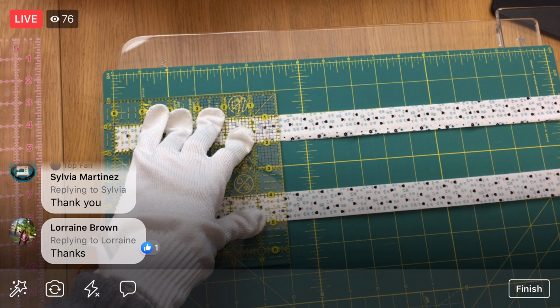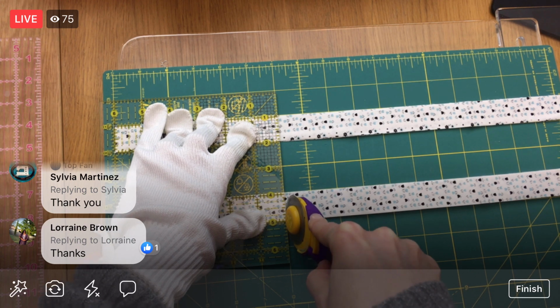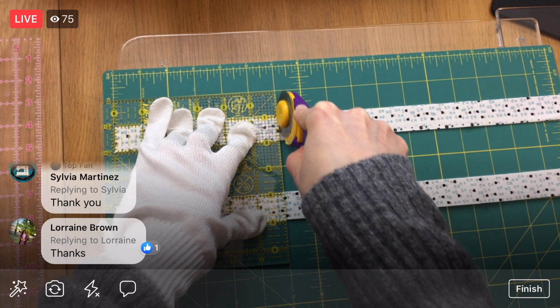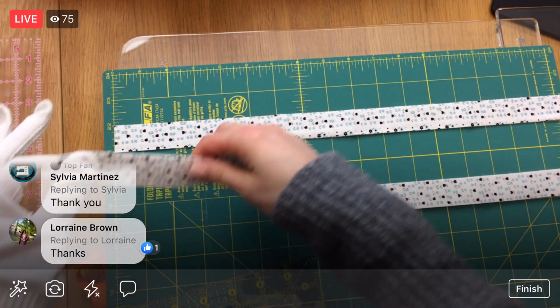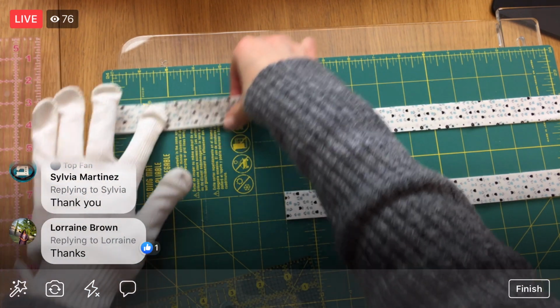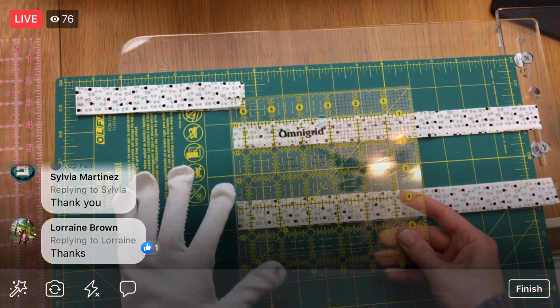All right. So this is 4 and 6. Okay, and then I need 2 more 6s, so I'm only going to cut from the top here.